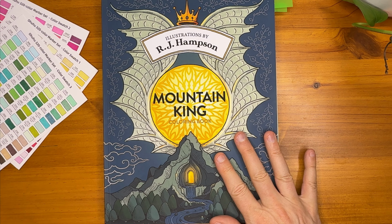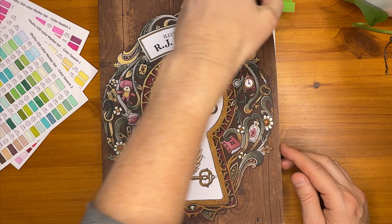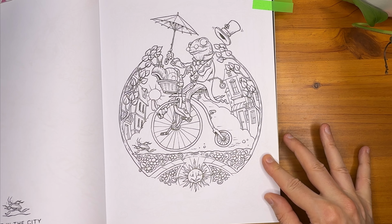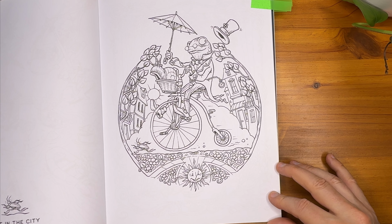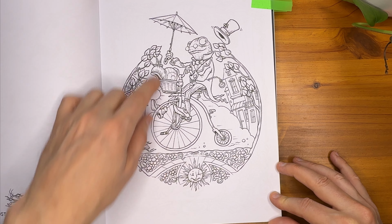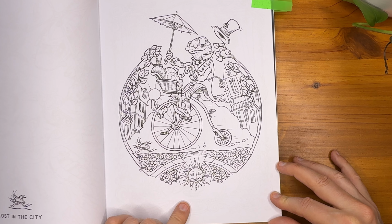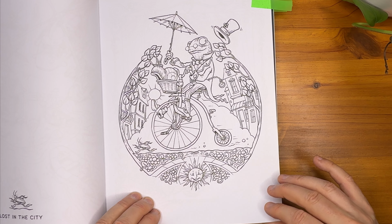Well, that's what's colouring from Mountain King, and we're also colouring from Lost and Found, which is another favourite. And Mr. Fogarty is going to make an appearance again, and here he is in Lost in the City, riding this penny farthing, snails in the basket. He's not looking happy. And like the nanny, he's got a little parasol. His watch is dangling behind him. Doesn't look too upset at being lost in the city. I'm sure he'll find himself. He's a very clever frog.